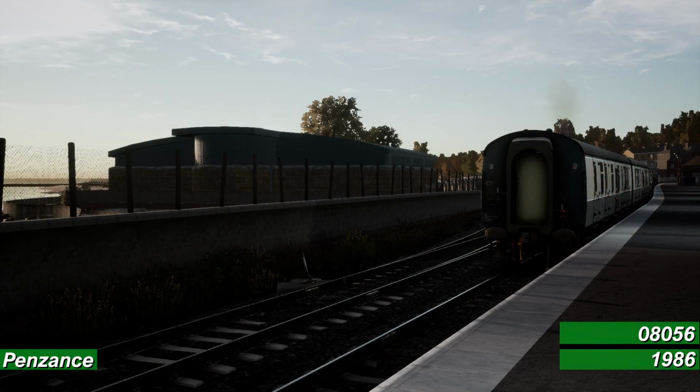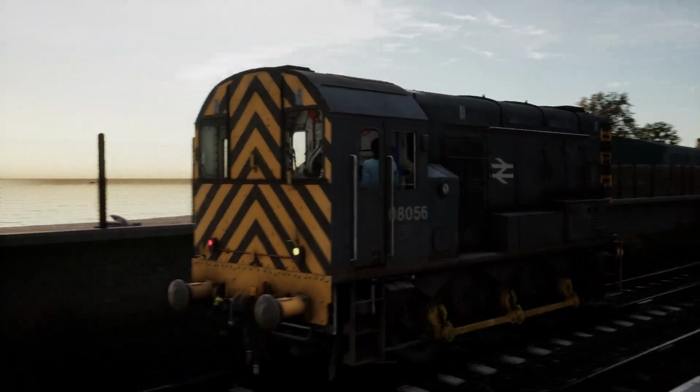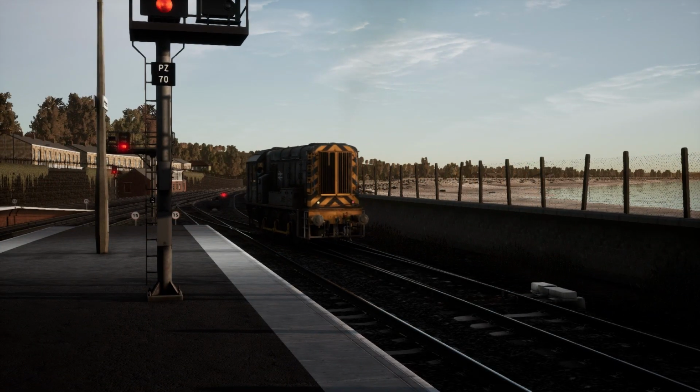Emerging from the early morning sunshine is veteran Class 08 shunter 08056, which was acting as the Penzance station pilot. The shunter is seen moving out of the station sidings to prepare to couple to the coaching stock and free 47411, which is still attached to the rear.